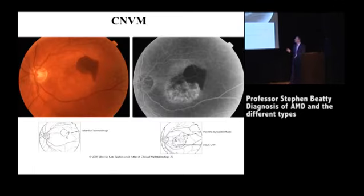In this case, we have subretinal blood. That means the blood is just under the retinal pigment epithelium. And this is kind of interesting. When we do the fluorescein angiogram, here it's very mottled. So yes, it is staining. Yes, it is leaking. But this is what we call an occult choroidal neovascular membrane. An occult choroidal neovascular membrane simply means you're not quite sure where the edge of it is. Is it here or is it there?